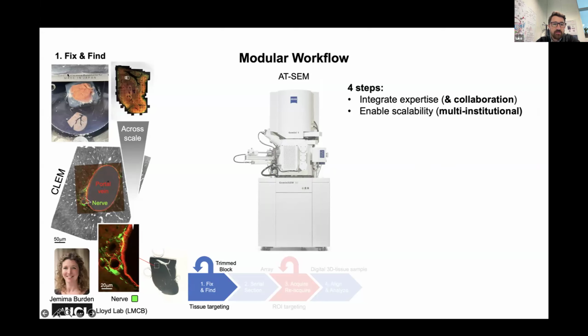So to give you an idea of how this workflow has evolved and how it works, we have a first step, which is fixing and finding. You section the liver, and we scan it by confocal microscopy to get an idea where the nerves are. Then we have a very clear readout of where all the nerves are in our final included EM sample. This is something that we developed at UCL, in the Lloyd lab. They are fantastic investigators in peripheral nerves, and Jemima Burden and I worked very closely together to get this going.